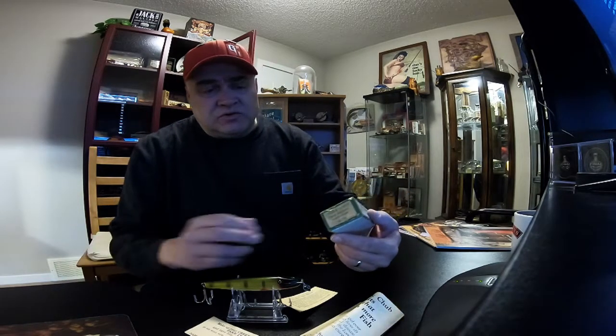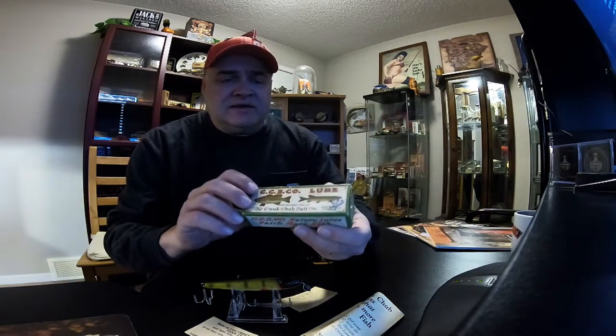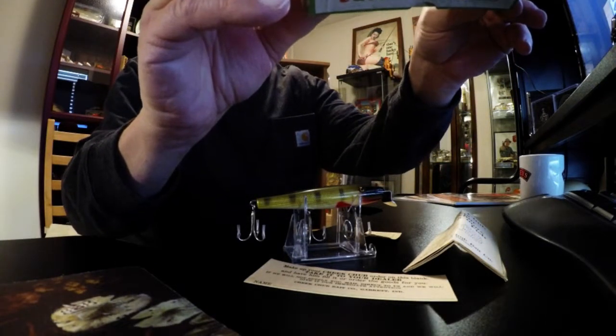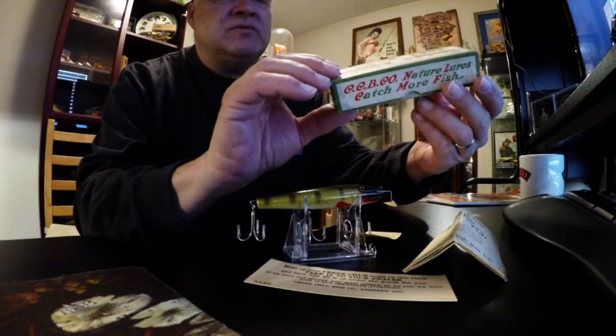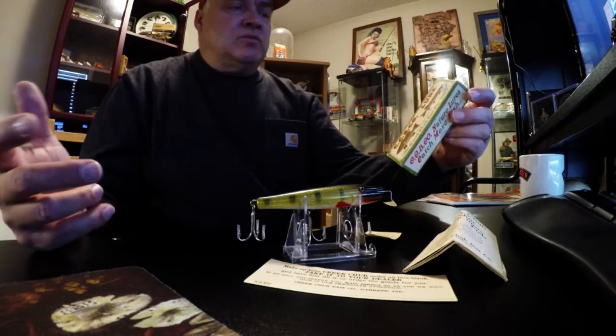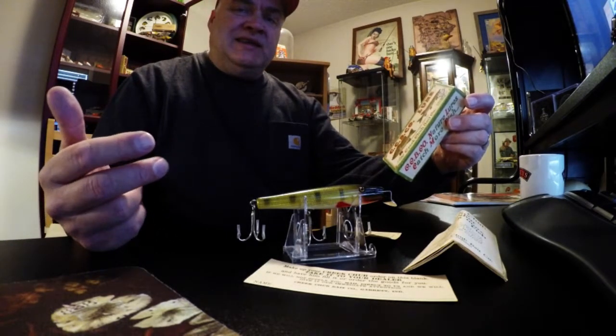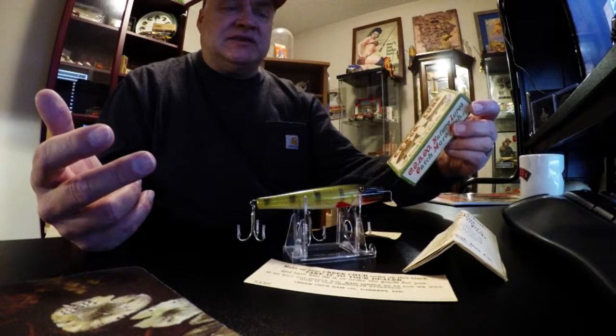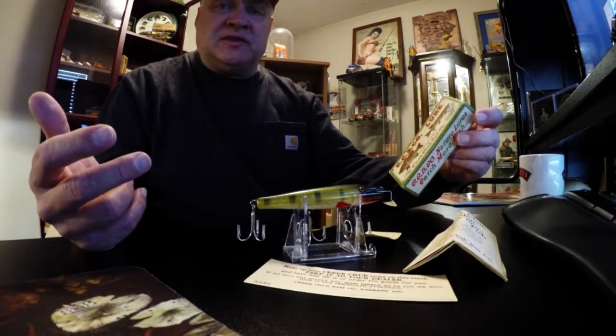So how do I know this bait dates to 1933-36? Well, our box that we have is correctly labeled on the end with the paper label, and it also has an NRA stamp in the corner of the box. So I'll put this over here closer where you guys can check out that stamp. Hopefully it comes through on the video for you, but the NRA stamp, the National Recovery Act stamp, was used on Creek Chub boxes from 1933 through 1936. And in 1936, the National Recovery Act was abolished.